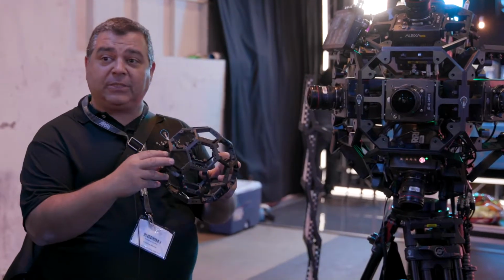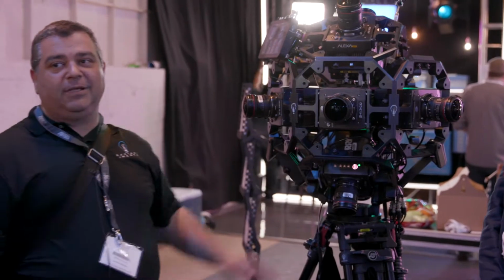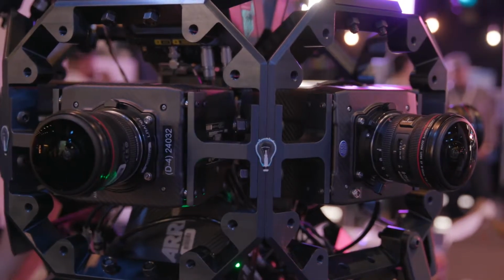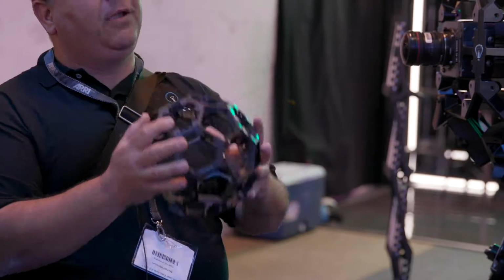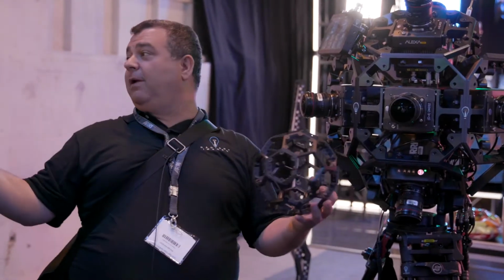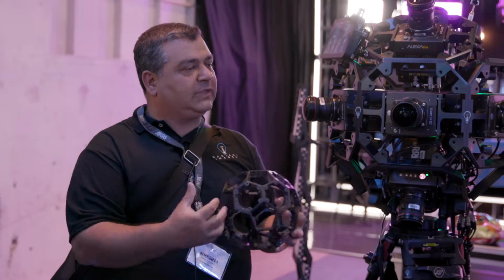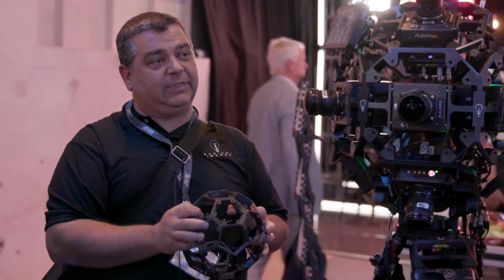We positioned cameras equidistant, and this allows us to recapture a sphere. If you want to create a perfect soccer ball, this is how you do it. These building blocks capture a perfect sphere. Once you capture a perfect sphere, in post, you just want to reproject it. And once you reproject it, that's how you get a perfect sphere. And that's what our editors told us when they were able to stitch this. They were able to do it without any geometry fixes.